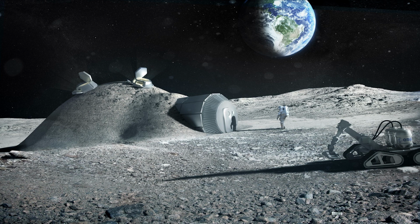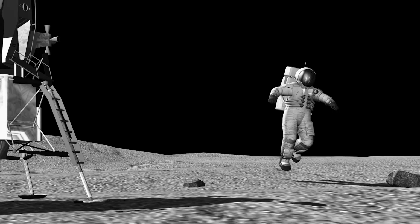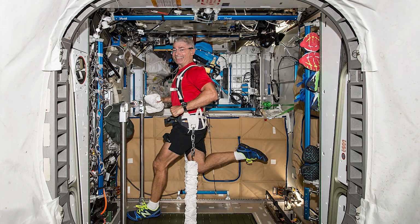The second problem astronauts living on the moon will have to deal with is the low gravity on the moon, which can eventually weaken the astronauts' muscles and bones. For the first several decades or so, astronauts can deal with this problem by doing intense exercise very often. However, later on in this century, we can build spinning bases that provide artificial gravity.